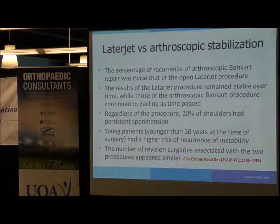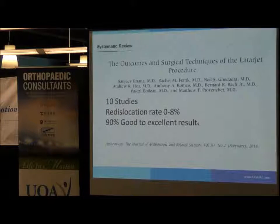And this is another randomized prospective study showing that in young patients, you're getting some really good results with this procedure. I think I have a picture coming up. So here's an outcome. This is really catching on because it's become very popular in Europe, and now it's moving over to the United States.